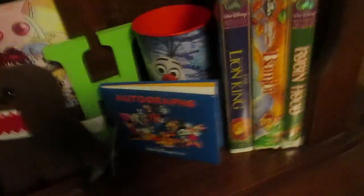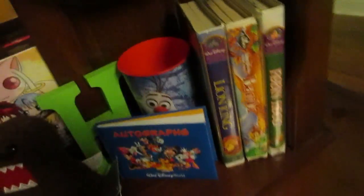So here's the door, starting on the left side. Here is my big vanity. Right now, I've been trying to decorate it with Disney stuff, so I've got a lot of VHS tapes. This is the autograph book from my 8th birthday. I have another full-size mirror, so I can just see my whole outfit.